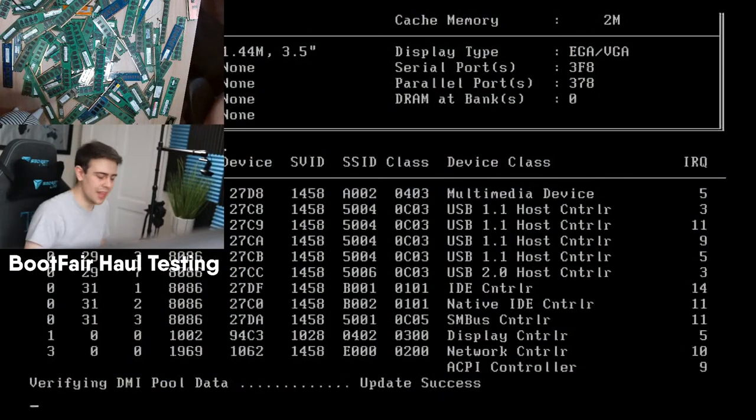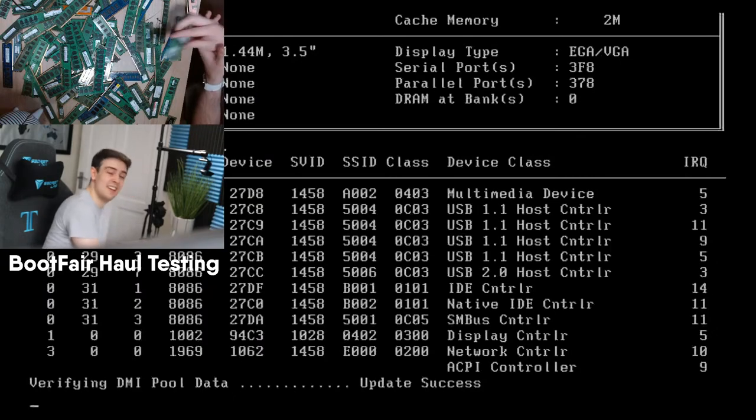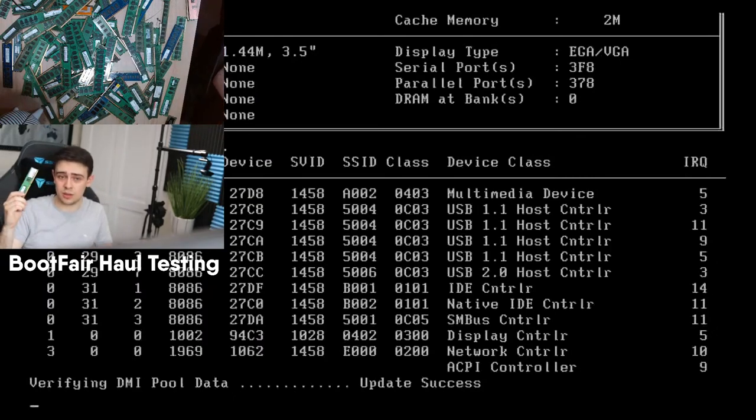This is dated 31st of March. Oh, sorry. Let's get the right camera up. Here you go. It's dated 31st of March 2008. That's pretty old. Anyone want to take a guess how old I was when this RAM was dated? I'll give you a couple of seconds to put in your guesses.